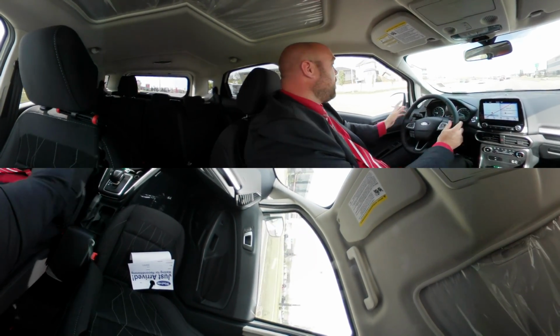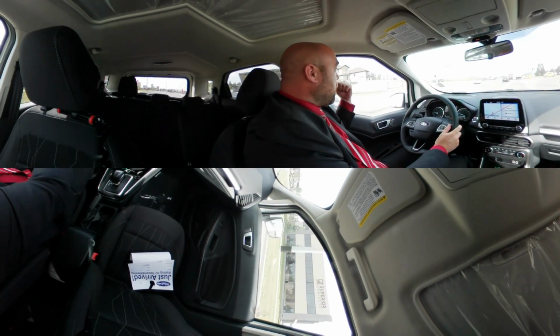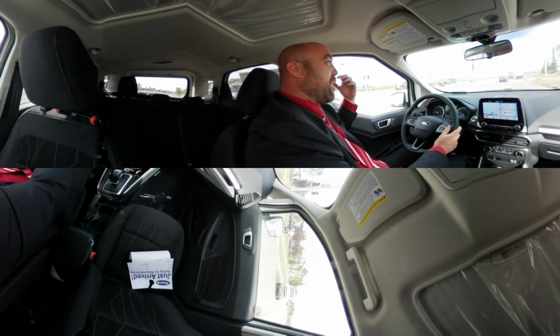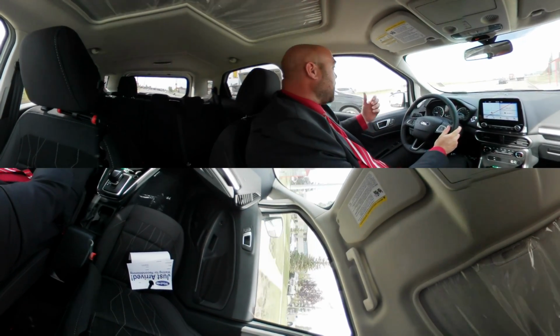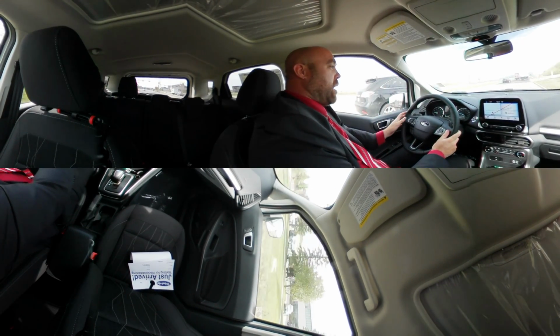But that being said, we do have the blind spot information system built right into the mirror. So if a car is tucked up in my side here and I can't quite see back there, there's a window sticker in the window here blocking my view, that little light tells me, hey, pay attention. There's someone there waiting for you. And you can take a look. Oh yeah, there's someone there.